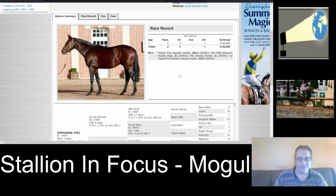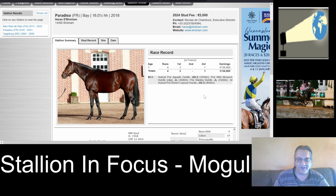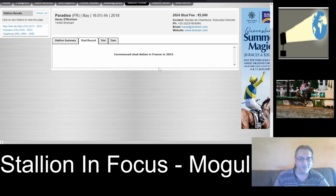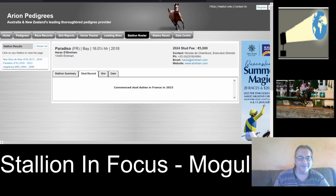Paradiso was a nice horse. Watched him go round. He won the Prix Wild Monarch, and then he won the Prix Aguado as well. Oh yeah, he won the Prix Stanley as well, the Wild Monarch and the Stanley. And then he won the Prix Aguado, all the important early races. And then off he went, straight to stud, after losing in the Prix Robert Lejeune when he was 3rd. Yeah, interesting horse. Not on this direct dam line, but yeah. So that's how many group winners Sagamix sired.